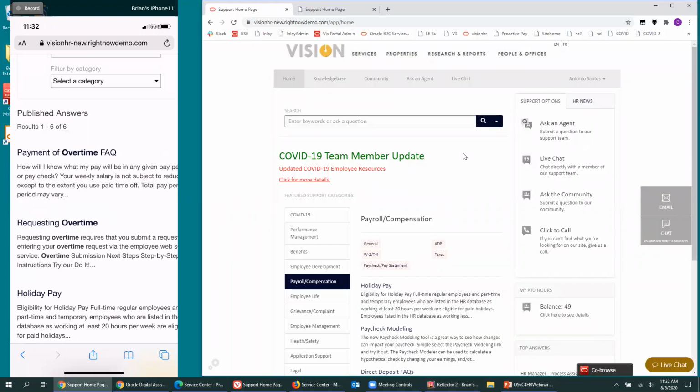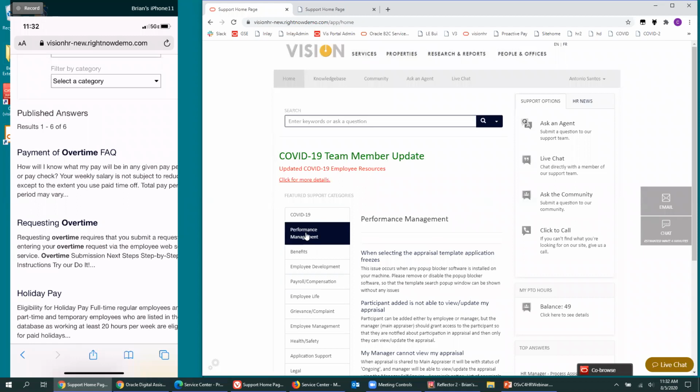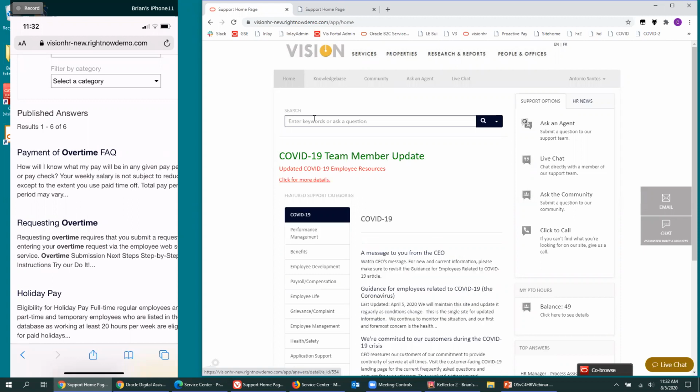The first user is David. The second user here on the right, this is Antonio. He's a US-based manager. He's on the exact same portal application. It's just that he's in a browser now instead of on his phone. I'm gonna search for the exact same thing as David did. So this is the manager searching on the exact same words.